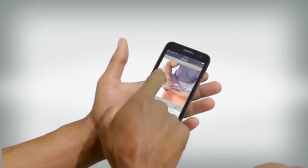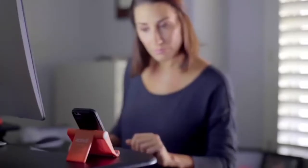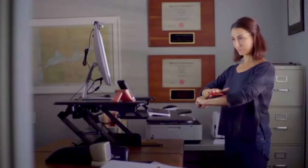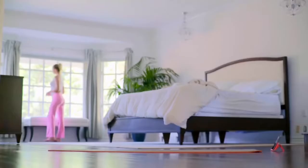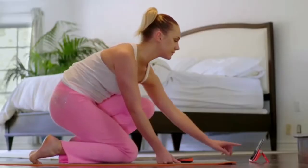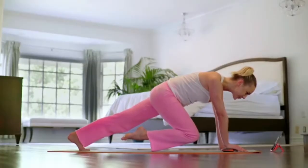Active 5 is personalized to your individual strength and fitness level. Active 5 is portable and provides short burst workouts so you can exercise at work, at home, and when traveling. In fact, studies have shown 10 minutes of isometric exercising is the same as 50 minutes of gym-based exercises.